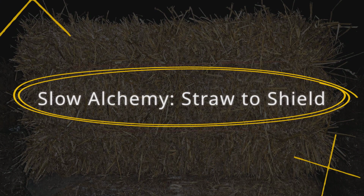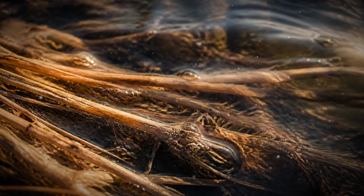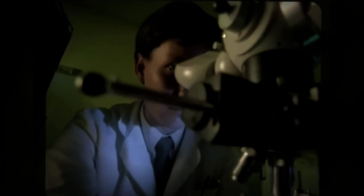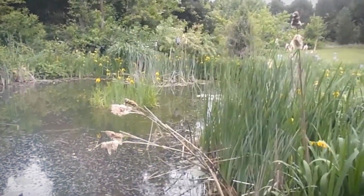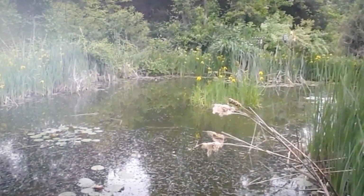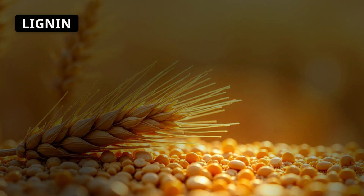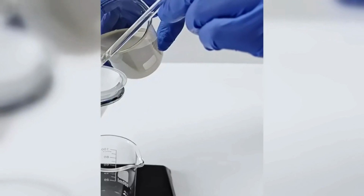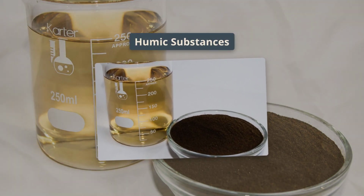So how does a bale of dead straw stop something alive from growing? The honest answer is stranger than you would expect. After 30+ years of study, the exact mechanism still isn't fully nailed down. But the leading explanation goes like this. When barley straw sits in water with oxygen and sunlight, microbes and fungi colonize it and break it down. Straw is mostly lignin, the tough, woody stuff that lets a plant stand up straight. As that lignin decomposes, it releases complex organic molecules called humic substances into the water.